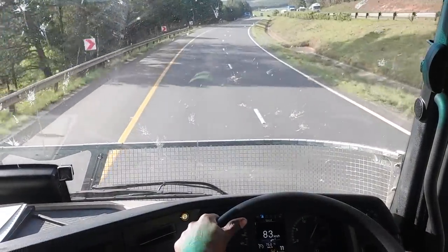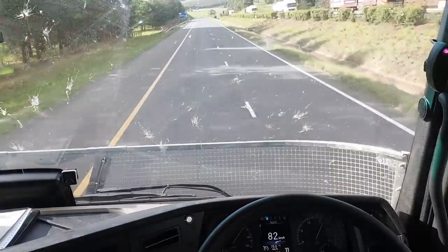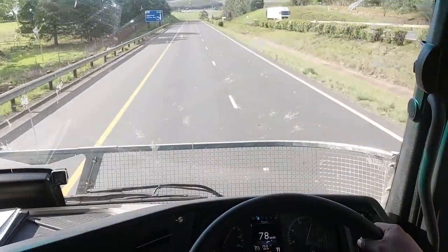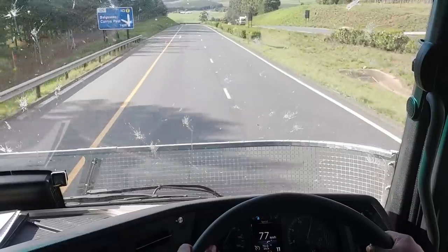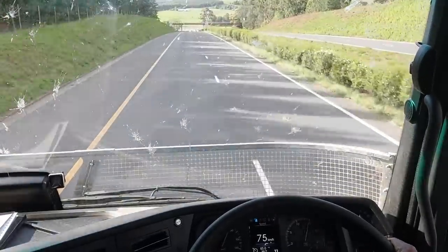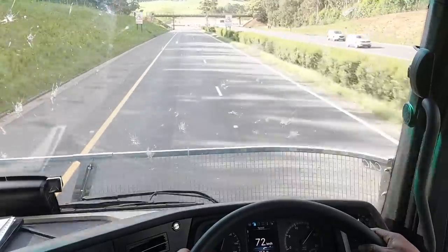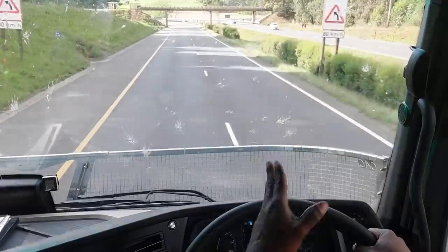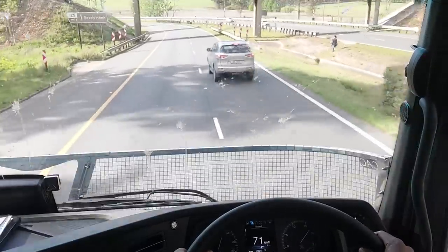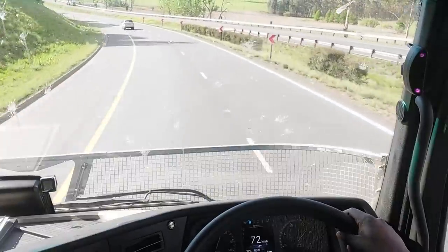Cruise it 75. This is how we operate heavy vehicles. Let me cruise it 70. It's going to come back. Respect any cab. Let me cruise it 65. Let me cruise it 60. So that we approach cabs nicely. It's holding itself. We don't rush.